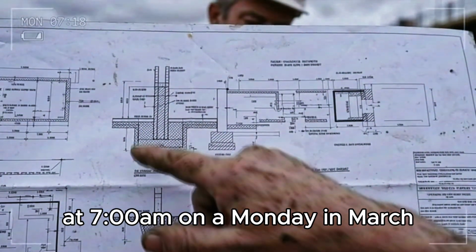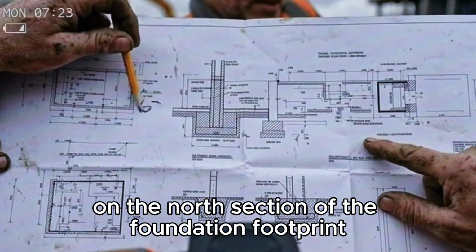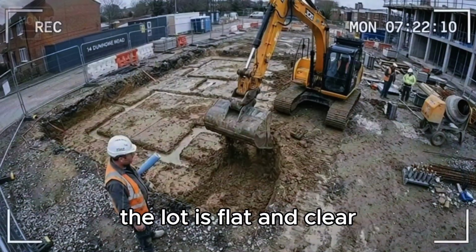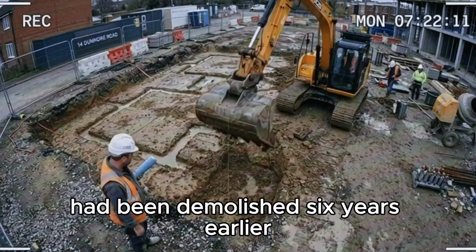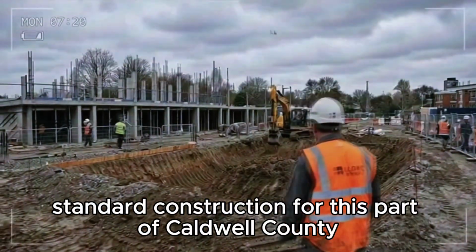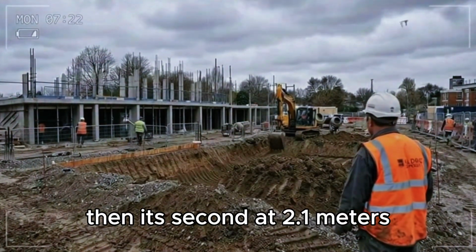At 7:22 a.m. on a Monday in March, the excavator begins its first pass on the north section of the foundation footprint at 14 Dunmore Road. The morning is overcast. The lot is flat and clear. The previous structure, a single-story commercial building, had been demolished 6 years earlier, and the lot had sat empty since. The site plan calls for a 3-bedroom residential structure on a full perimeter foundation, standard construction for this part of Callaway County. The excavator makes its first pass, then its second.